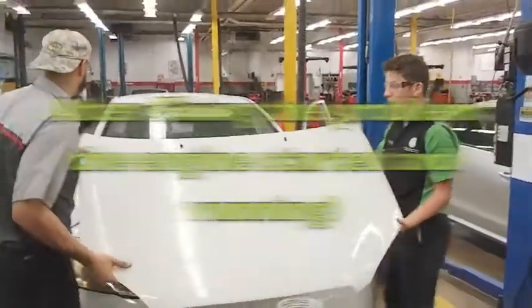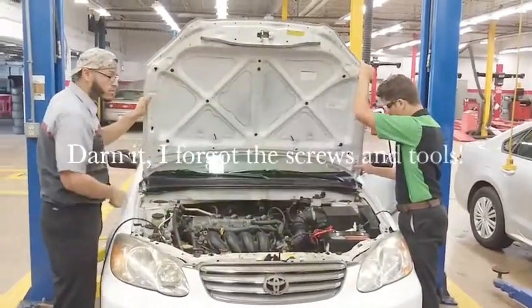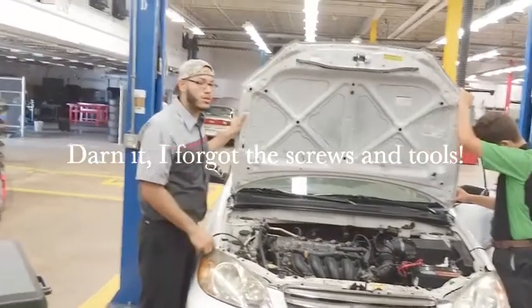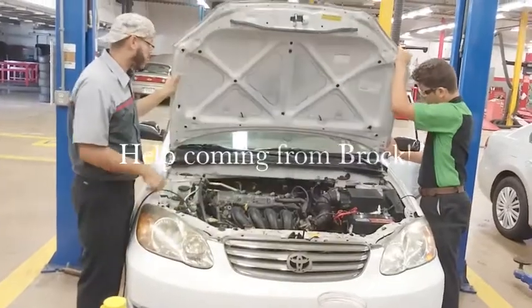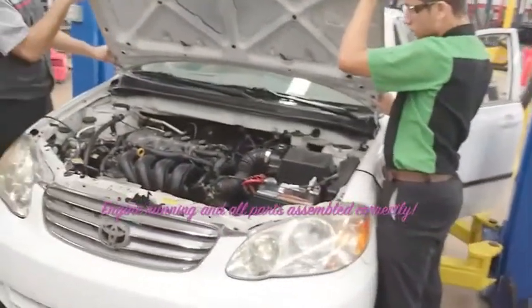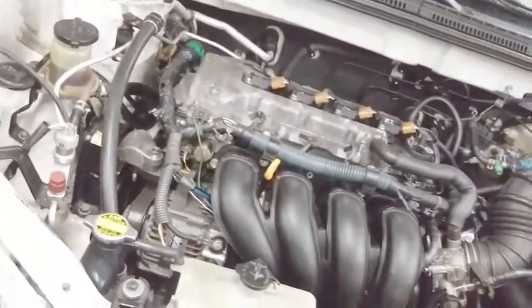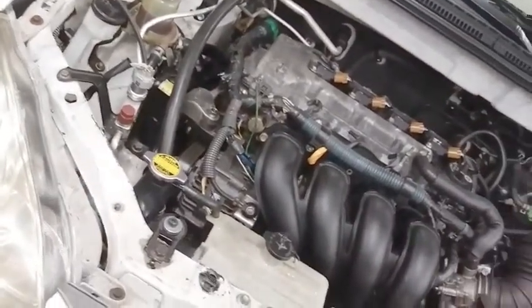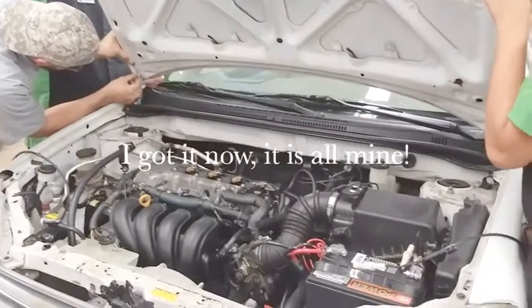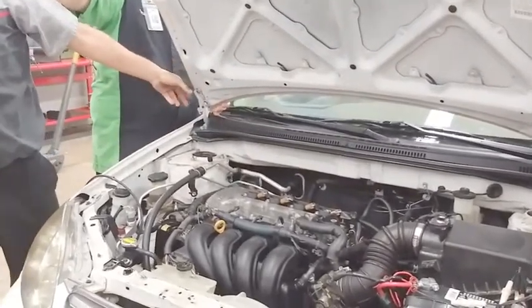You got the screws ready? Yeah. Okay, then good. You get the screws for them. They're ready. By hand. Take that ratchet out. You're using the too long ratchet of 12. Get the other screw on this side.